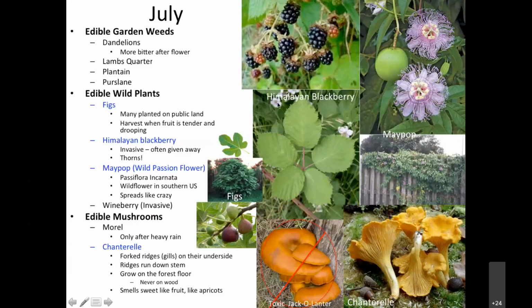So then there's a blackberry that's all over DC, all over our wooded areas. It's an invasive blackberry called the Himalayan blackberry. There are native blackberries to this area, and I'm sure there probably are some in our parks. I've never really found any. All the ones I found were either Himalayan, or I just didn't know that they were native at the time. But the Himalayans, you could tell because they take over. They just spread like crazy.